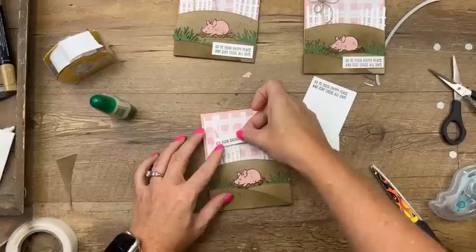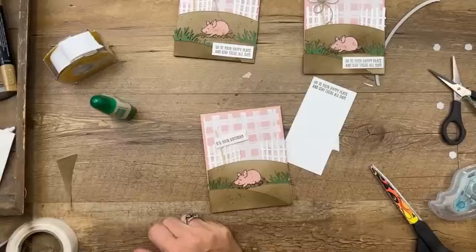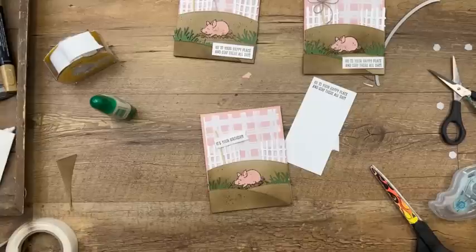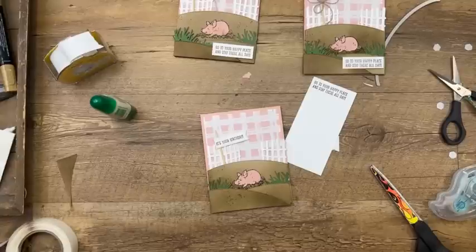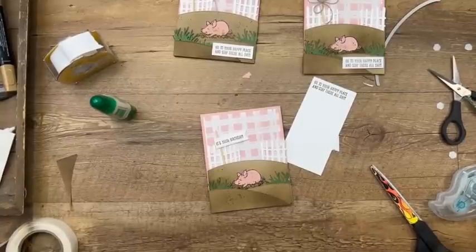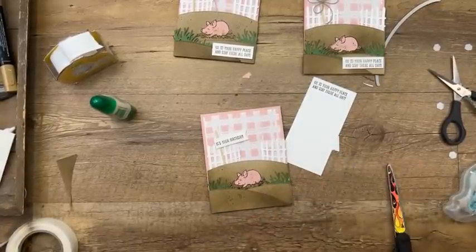Make that even. I'm gonna put that there, and then I need to grab my linen thread over here. Hold on. Linen thread, where are you? Well, I guess I have to open a new one. I go through linen thread almost as much as I go through dimensionals.